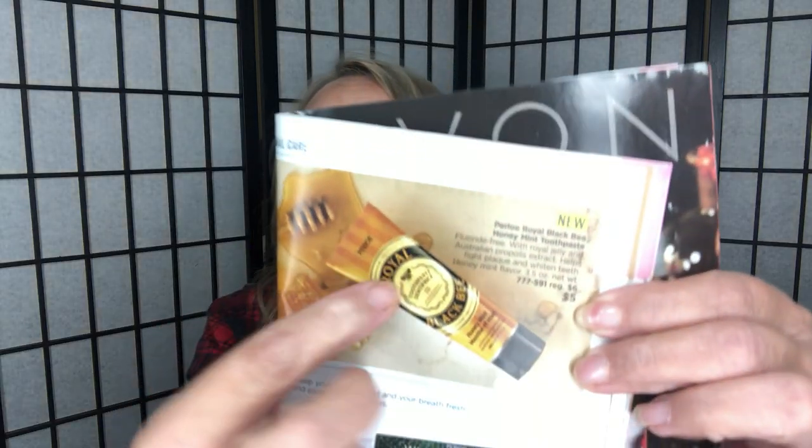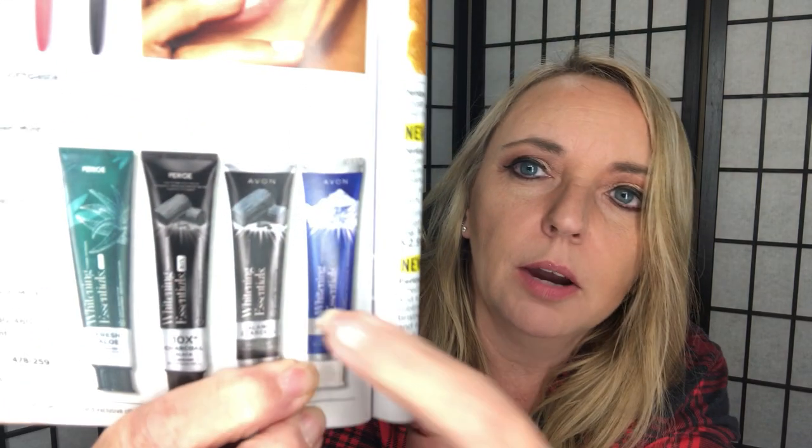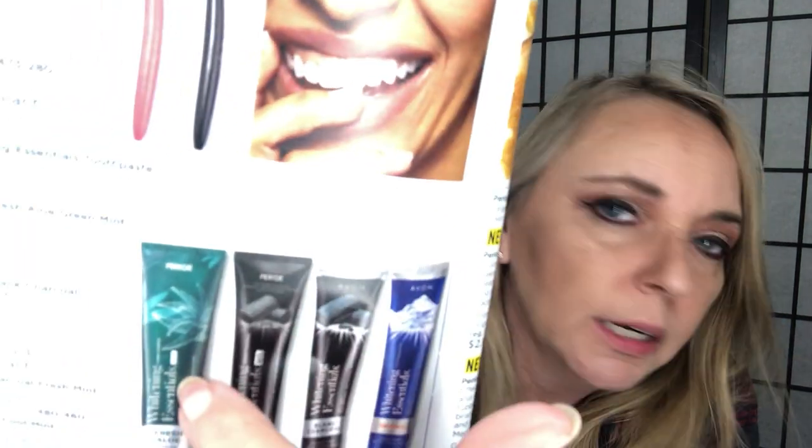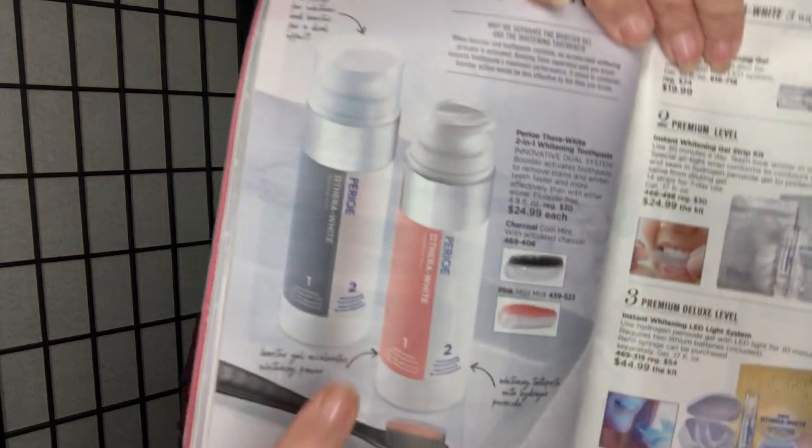Okay. I really want to try this honey mint toothpaste, Black Bee honey mint toothpaste right here. I think I'm going to get that eventually and try that. I've already used these down here. I really like this toothpaste and this toothpaste. I've got this one here to try now. When that one's gone, I'm going to go and try this one. Just so I can give you a testimony on them all. I heard this Perio Thera 2-in-1 whitening toothpaste is excellent as well.